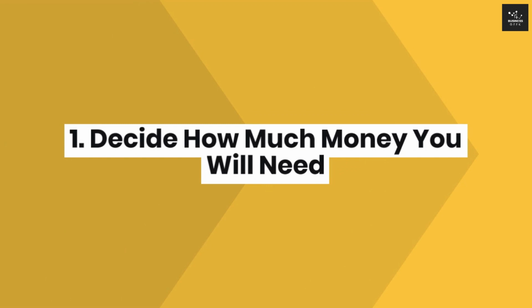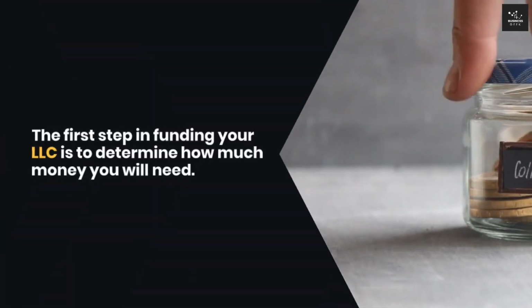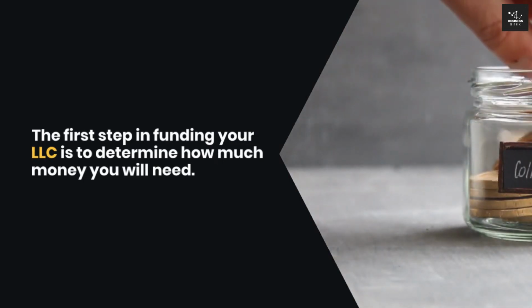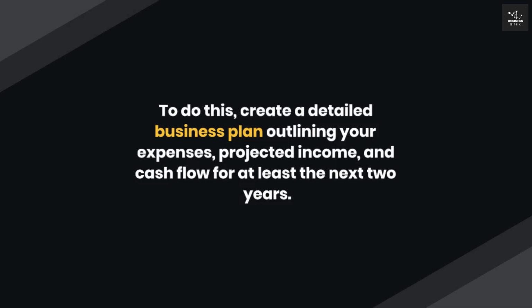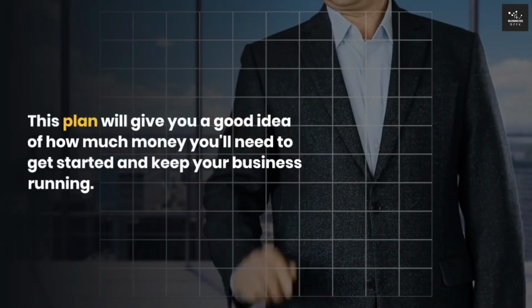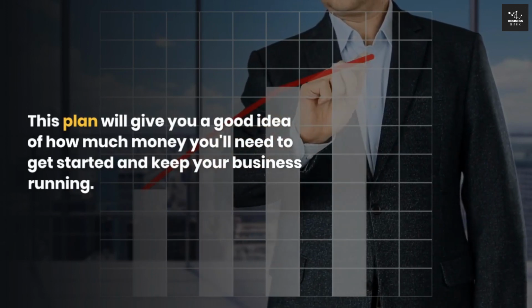Step 1. Decide how much money you will need. The first step in funding your LLC is to determine how much money you will need. To do this, create a detailed business plan outlining your expenses, projected income, and cash flow for at least the next 2 years. This plan will give you a good idea of how much money you'll need to get started and keep your business running.